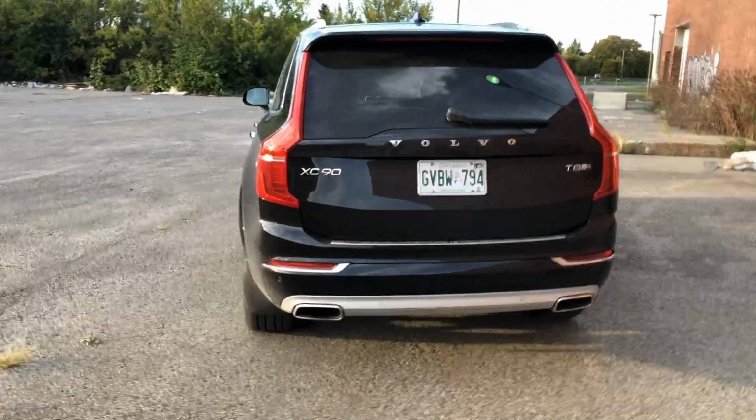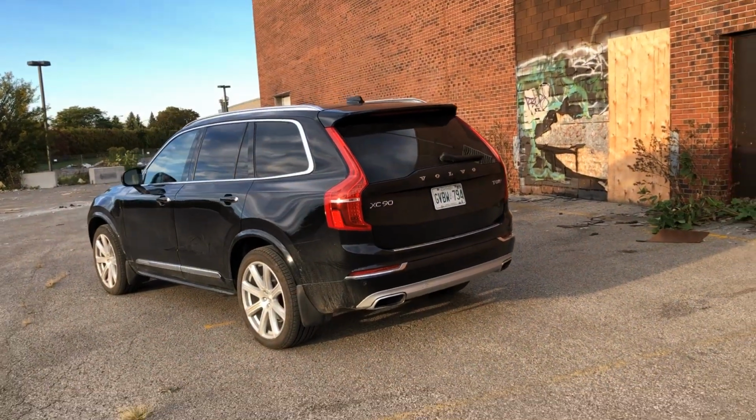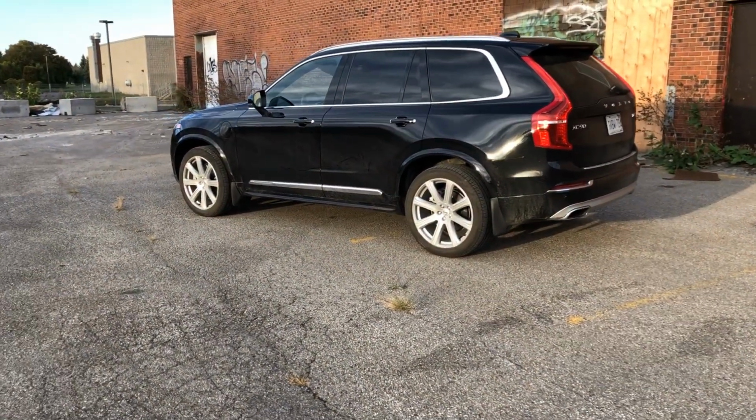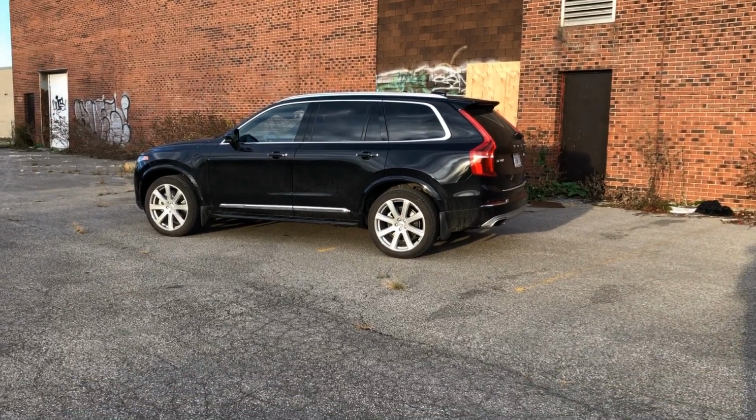But if you do select the T8, price jumps to $84,100. Yes, that's almost $13,000 for the T8. It does include a whole bunch of other kits, but that's still $13,000.